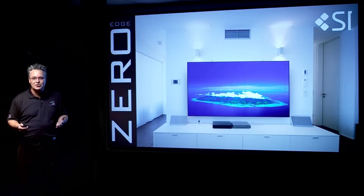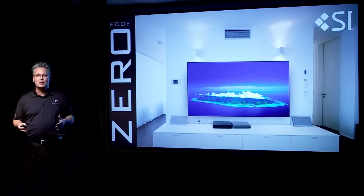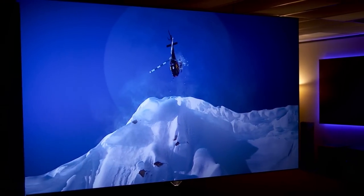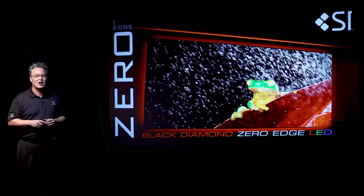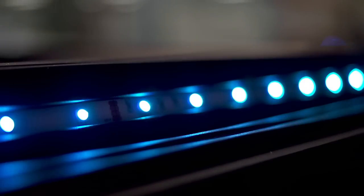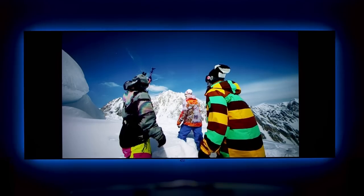The Zero Edge is also not only a wall-mountable piece, but we can fly it on cables to give it the ultra-modern space you require. Drop it out of the ceiling, hang it in space, only Zero Edge is going to allow you to do that. And of course, with our exciting new LED lighting kit, we can wrap the LED lighting kit around the entire perimeter of the Zero Edge, giving it a presence like none other.